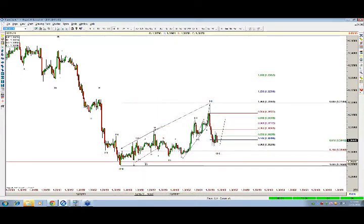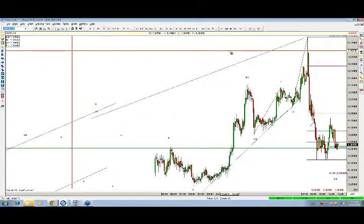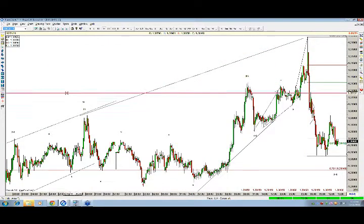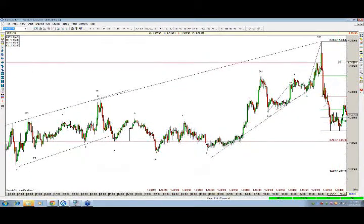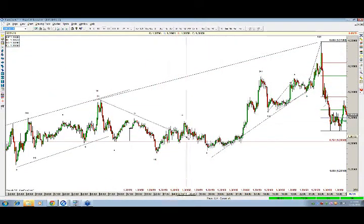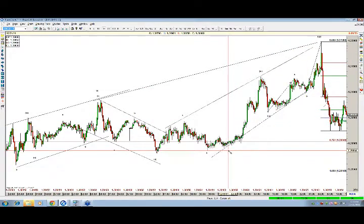This is the way I count the swings: I count them by channels. This is a channel. This is another channel right here. And then from here, you can count a third channel. If that's correct, then it's an ABC. Otherwise, you can make the case that this one right here, the fifth wedge, has some question.